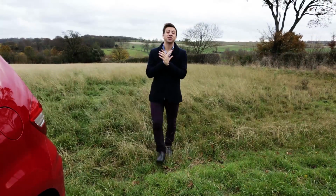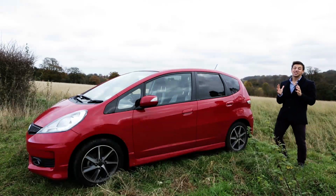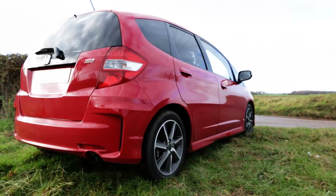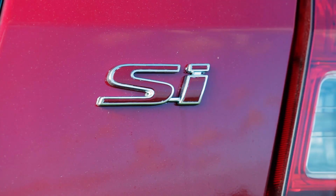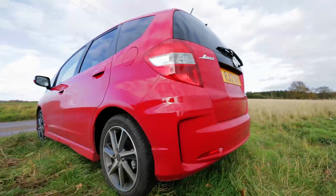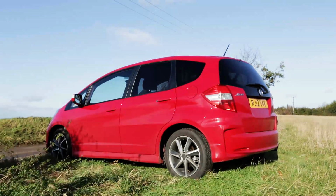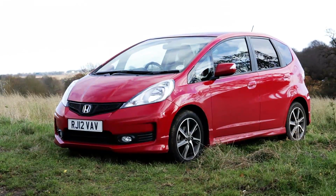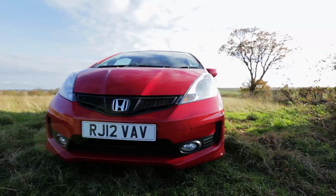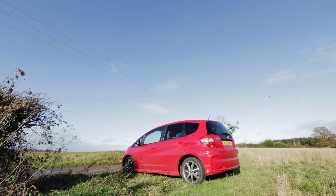Few cars get such unanimous praise, but can you guess which car it is? It is, of course, the one, the only Honda Jazz. This is the SI model, which incorporates some hot hatch styling features, like the body kit, tinted windows and bigger wheels. Two petrol engines power the entire conventional Jazz lineup, with a 1.2 or a 1.4 like this one. There's also a 1.3 litre Jazz Hybrid, which launched in 2011.